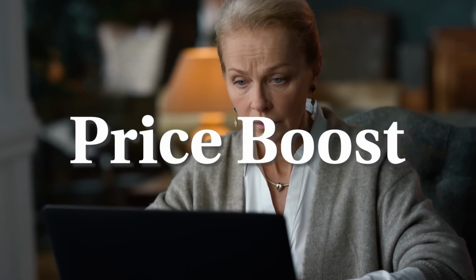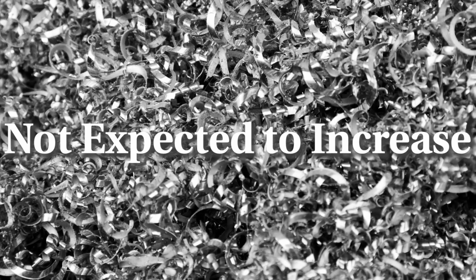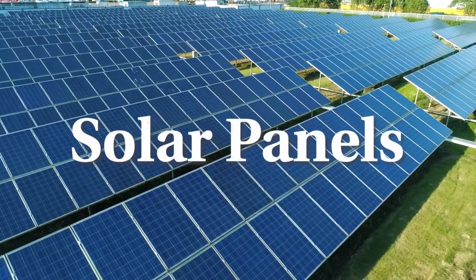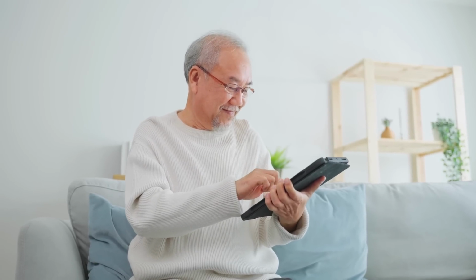But what about the other side of supply? Silver recycling makes up the other 20% of supply. At this point, there are no indications that silver recycling will increase significantly in any way, especially because one growing use of silver is in photovoltaic cells and solar panels. How do you think the lack of recycling will affect silver moving forward?